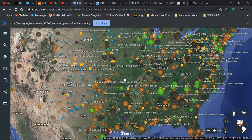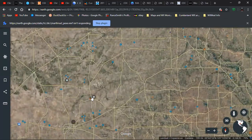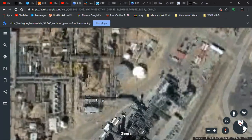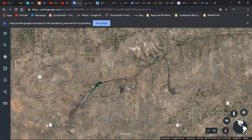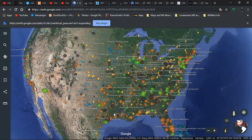Someone asked about this map. Just Google search power plants KML file for Google Earth. And do the same for the refineries, which I've got pulled up. Google search refineries KML file for Google Earth. Just type in interactive maps or whatever, and you come across it.